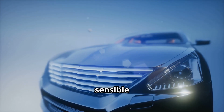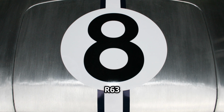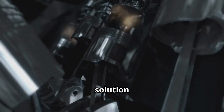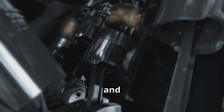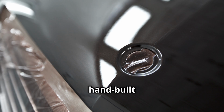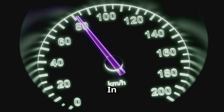Now we move from the sensible to the sublime, and frankly, the completely unhinged. At number 7, we have the Mercedes-Benz R63 AMG. This is not just a fast minivan, this is a work of automotive lunacy. Their solution was simple, brutal, and utterly brilliant. They took the perfectly spacious and luxurious R-Class people carrier and shoehorned in a 6.2-liter, naturally aspirated V8 engine hand-built by a single engineer in Affalterbach, Germany. An engine that produces a colossal 503 horsepower in a minivan.